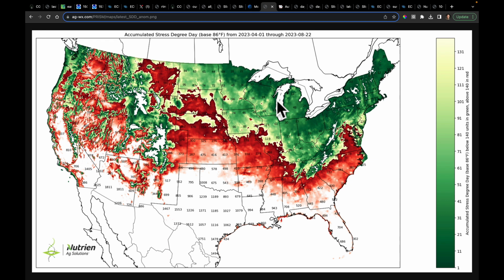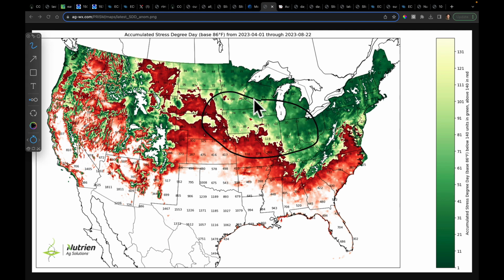I think it's going to be an important metric to gauge the health of the corn crop, specifically right in this area. That's really the only area in which it applies. I guess I could include more of Indiana and Ohio with this. So that particular area is where if you get above 140 stress degree days, according to some research by Dr. Elwin Taylor, we could start to see some significant yield loss in corn. So we'll watch that again.